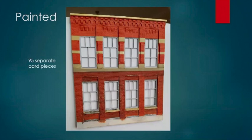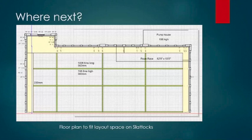Now that's been handled a bit, and it's had some tests done to get colours right and things like that. But basically I managed to generate the top of the building with all this decorative brickwork, and it came out quite well. I was quite pleased with the end result, and I thought, yep, we can go with that. So the next thing to do was to work out how we would fit that on the baseboard.